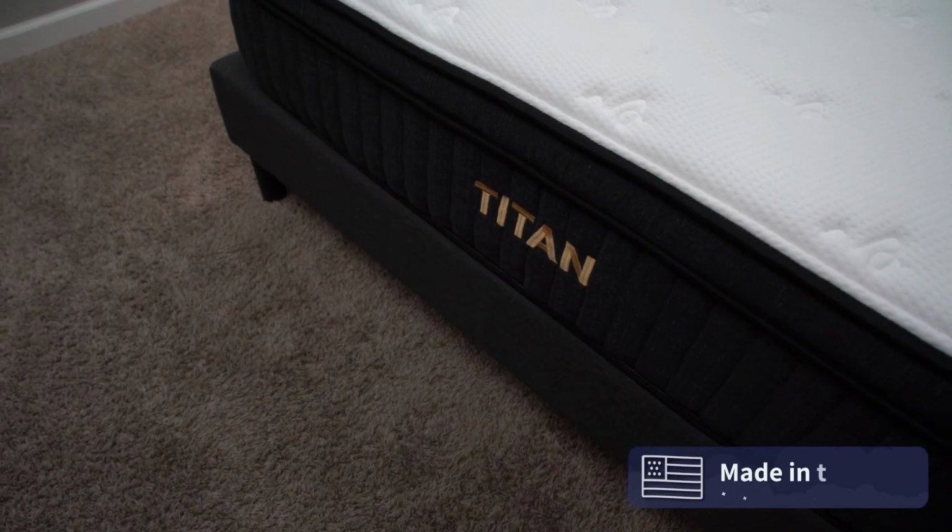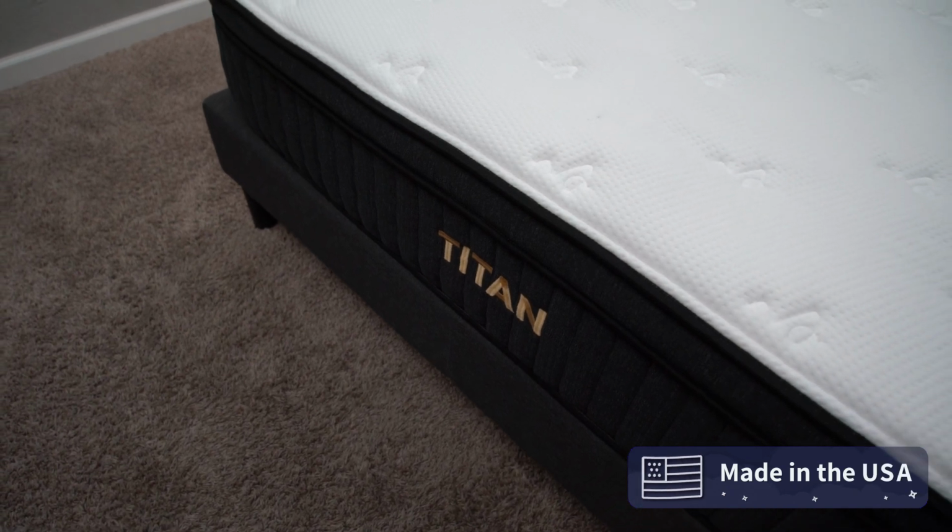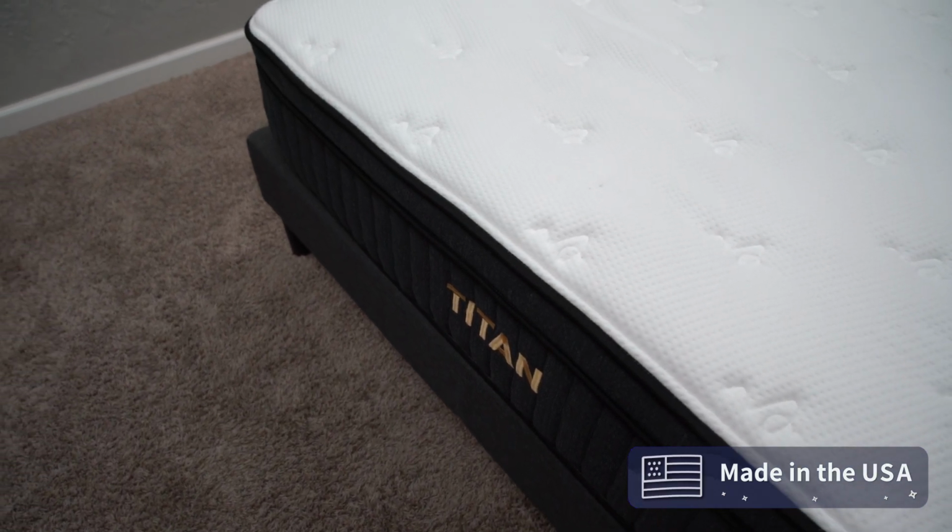With the Titan Plus Luxe, there's also an optional cooling cover that you can spend up to purchase the bed with, and it probably will help to cool you down throughout the night. And the mattress itself is actually made in the USA if you care about getting American sourced products.